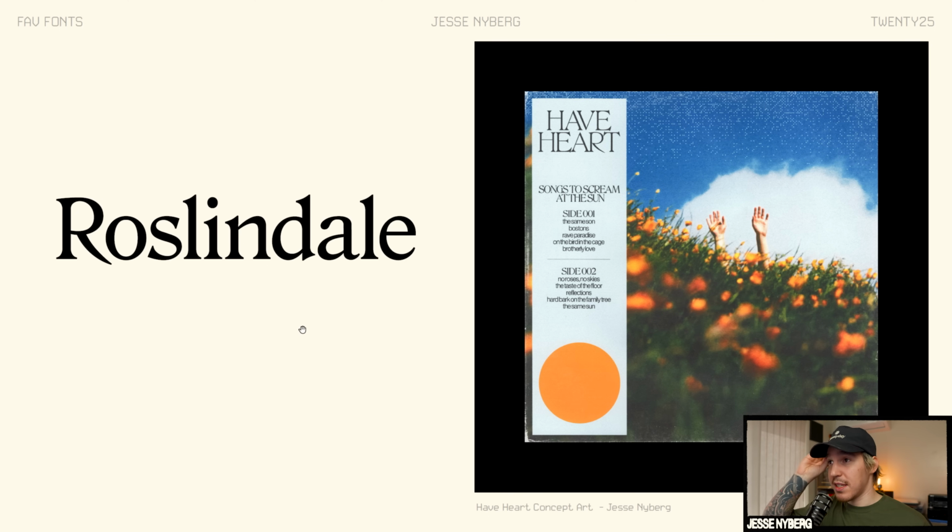One of my favorite uses of this that I've done is in another concept art, part of my hardcore series. This one was for Have Heart. Looks really good in all caps when you track it in, and you can fit it as like nice little titles, pair it with a sans serif, and you're good to go.